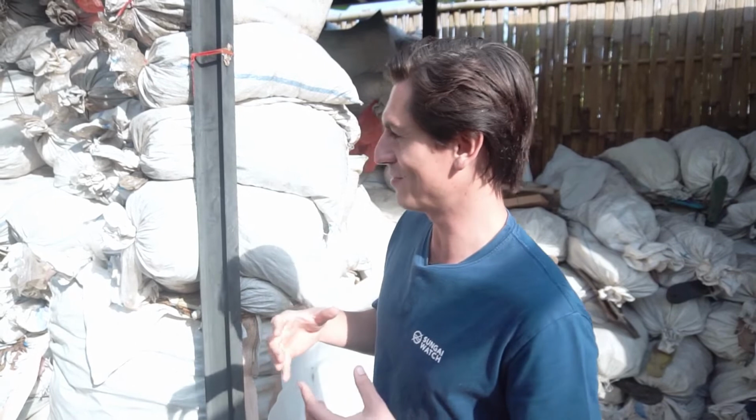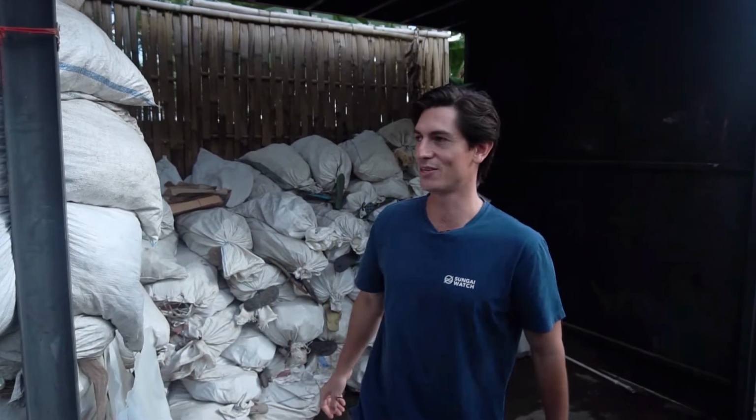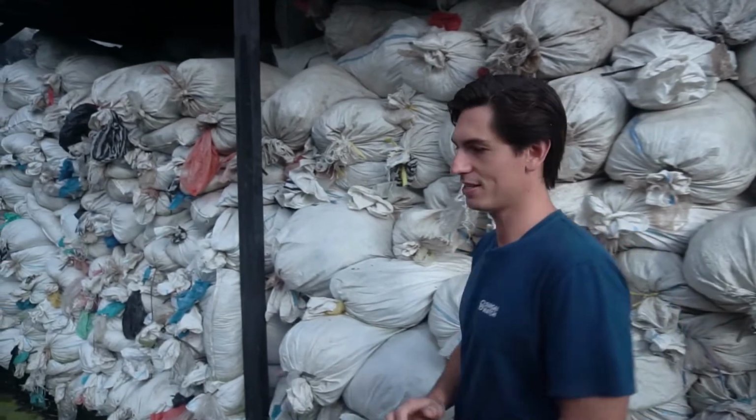A big part of Sungai Watch is looking at every single material and understanding what can be done with it. Once it's been sorted, we now have 15 materials that we have to either sell to recycling or do something with, because the last thing we want to do is bring it back to landfill after catching it in rivers. So all of this huge pile is plastic bags that will get shipped to another facility here on Bali.